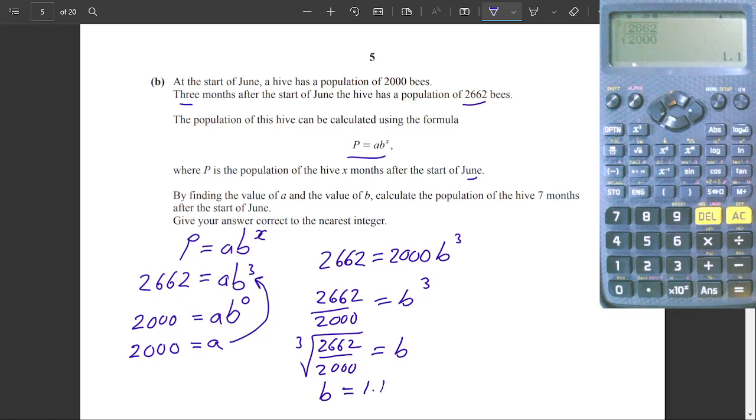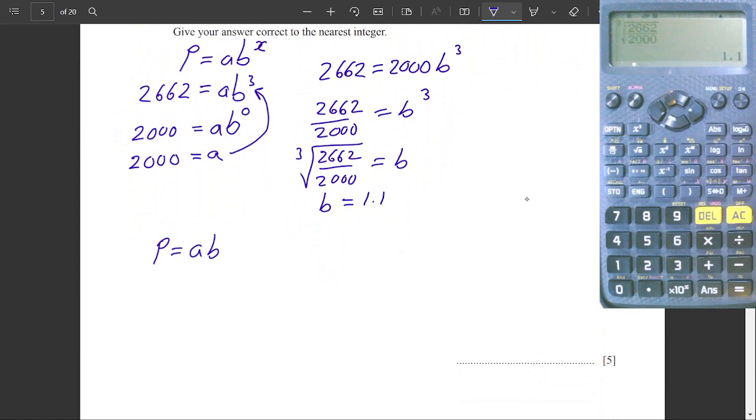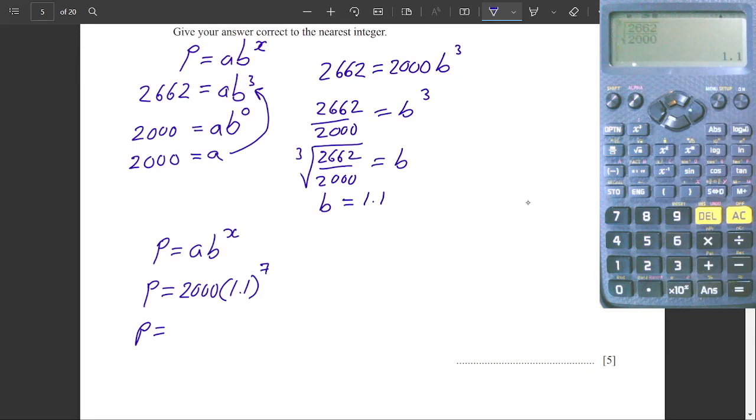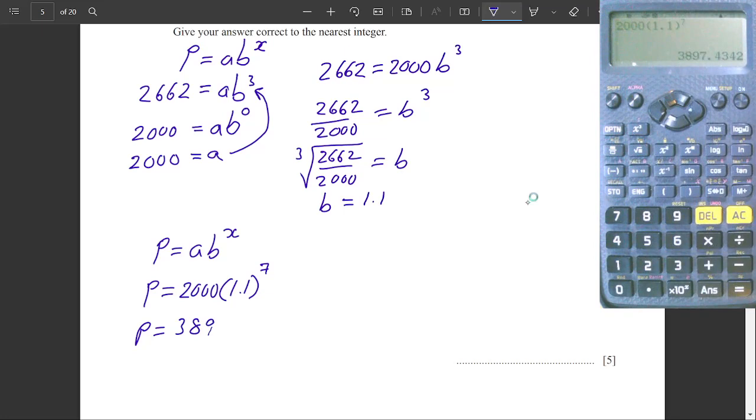Now we can use that formula again. P equals AB^X. We know what A is, that's 2000. We know what B is, that's 1.1. And now we're looking at the time frame of 7 months. So 7 months after, so that's to the power of 7. Let's see what that gives us. 2000 times 1.1 to the power of 7. 3897.43. Okay. Shall we round this to 3 significant figures? No, because we're talking about little bees here. It's better to have the exact number. And we've done it.